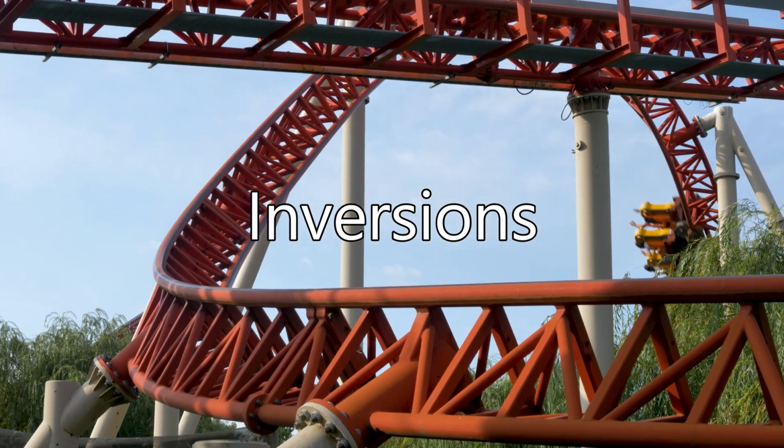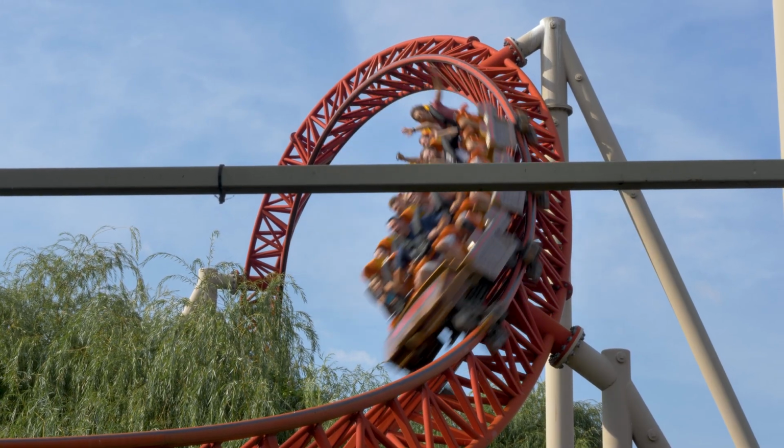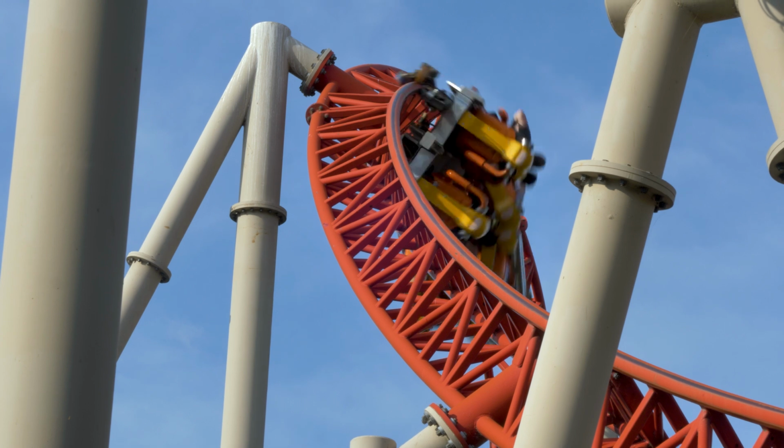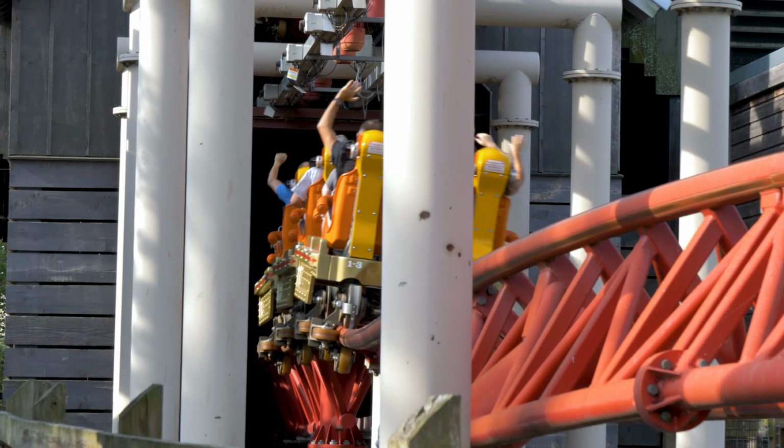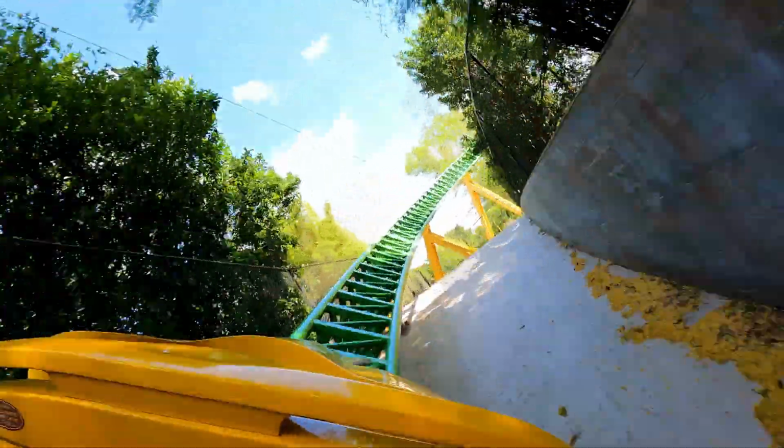Inversions. Maverick has 2 inversions, while Cheetah Hunt has 1. If we approach this in terms of elements, both inversions on Maverick are considered to be one element, which is a horseshoe roll. It's basically 2 tight corkscrews in a row.